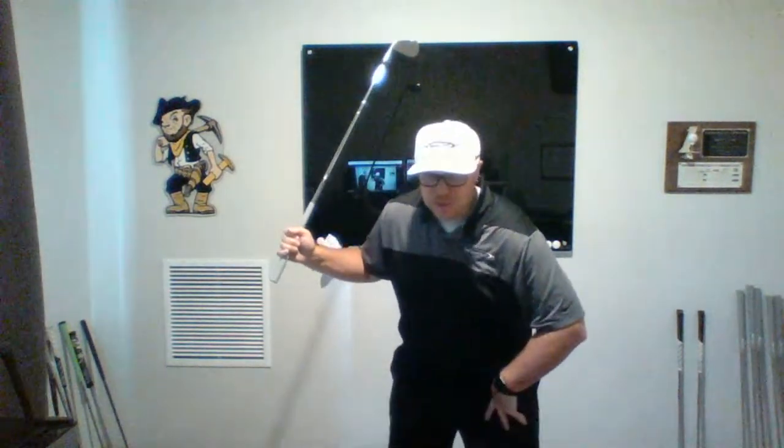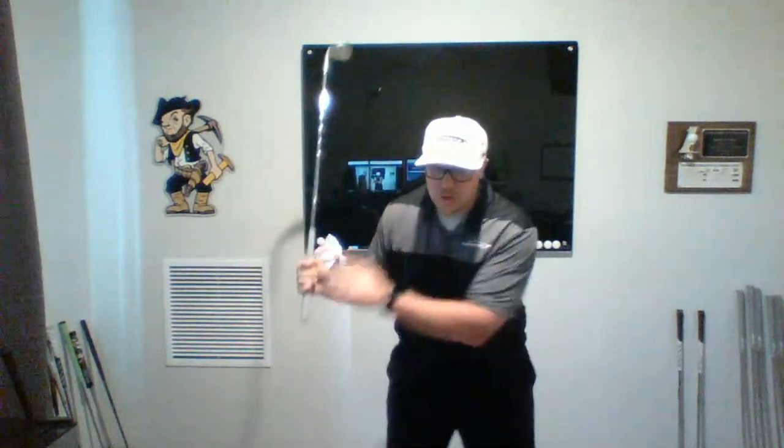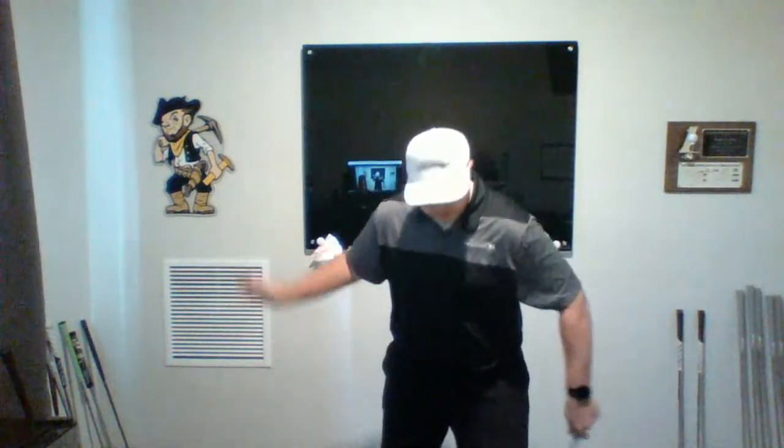And now my hips are starting the downswing. My hips are starting. My thorax is starting. Then my shoulders are starting. Then the club is starting. And my wrists are starting. And then the club is being thrown out in front of my body. And that's all started by the sequence of the lower body.